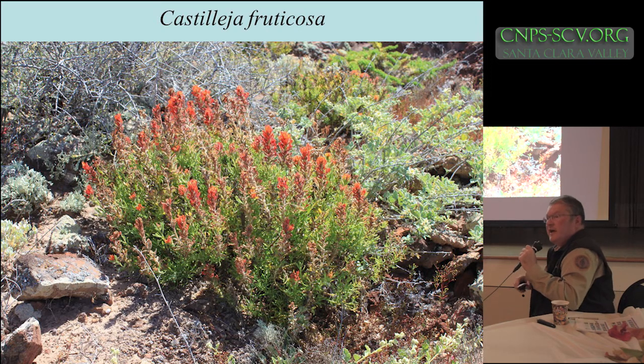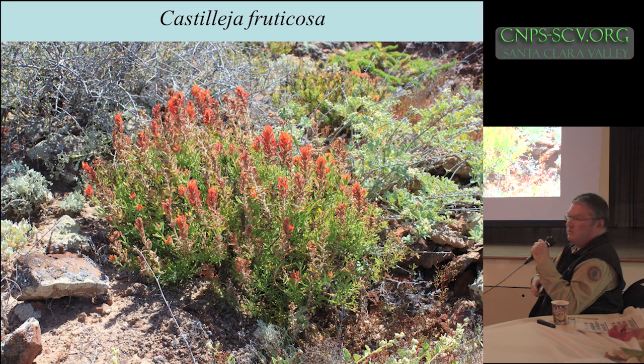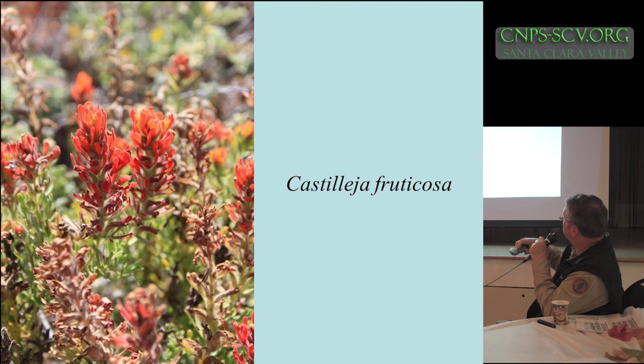And then the island was home to two Castillejas. Castilleja guadalupensis was a shrubby one that could be 3-4 feet tall. It's gone, or no one has seen it in over 100 years. And there aren't that many of this, Castilleja fruticosa. But in this one little spot, we found like 8 of them. And it's a nice, pretty perennial subshrub. Fruticosa, meaning shrubby.